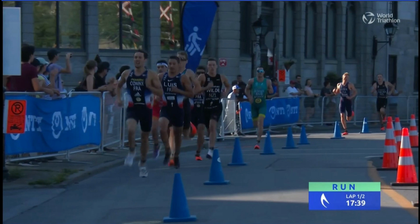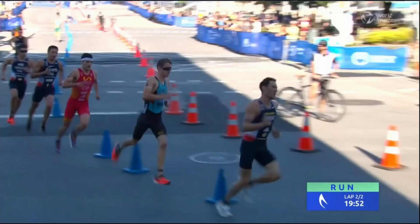Connix immediately goes to the front on the run, setting a pace that slowly burns off all but 5 others. The run pace in this race was actually 7 or so seconds faster per kilometre than all others over the weekend, which is a significant margin at this pace.